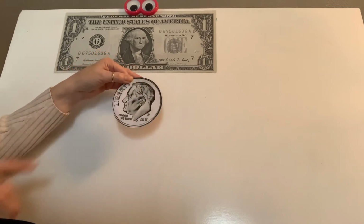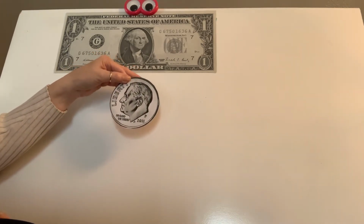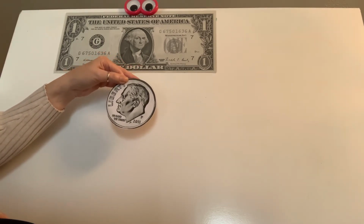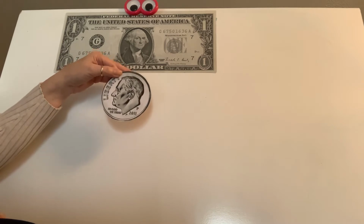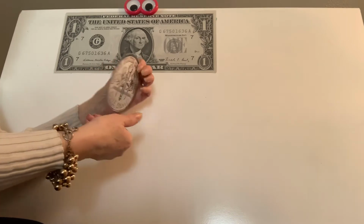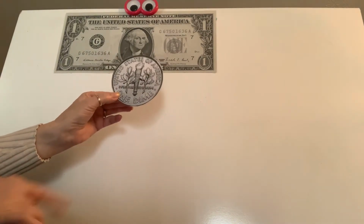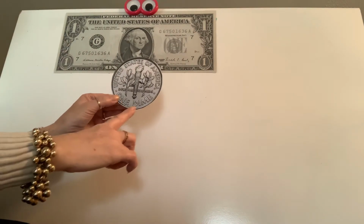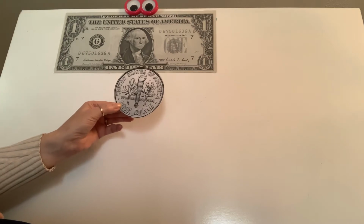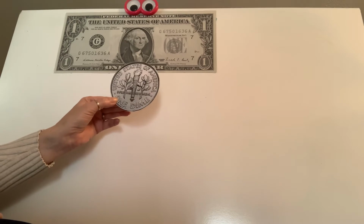The heads of the coin is actually Franklin Delano Roosevelt. He was our 32nd president, and he was president 4 times before he died. Yeah, that was a long time. People loved Franklin Delano Roosevelt. On the back, you will see this one says 1 dime. So this one, they're not giving us a hint, are they? We have to just know that a dime is worth 10.